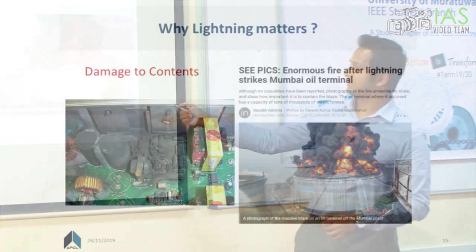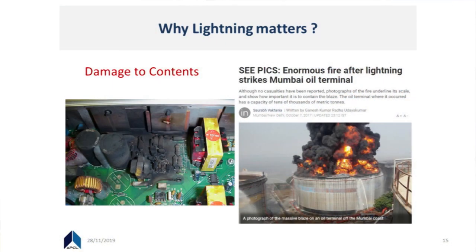And this is a fuel tank damaged by fire. This fire was caused by a lightning strike. Enormous fire after lightning strikes Mumbai oil terminal. This is true news. They might already have had lightning protection systems, but there's something lacking, right?